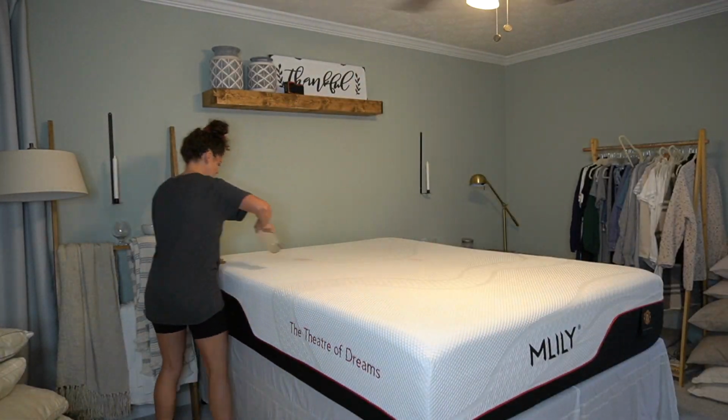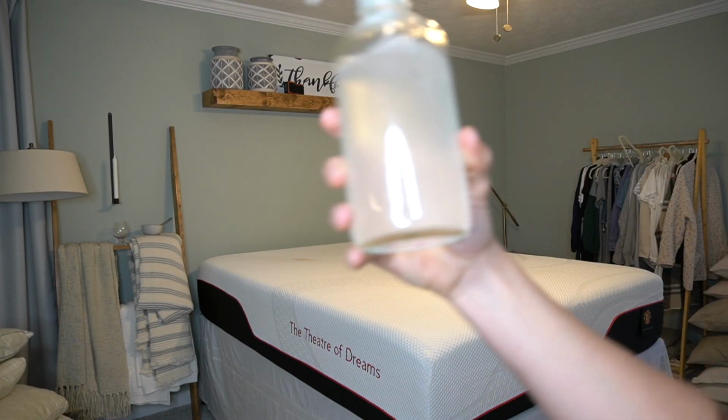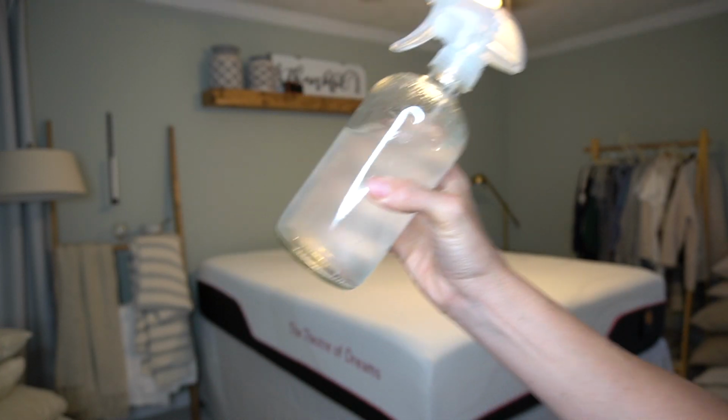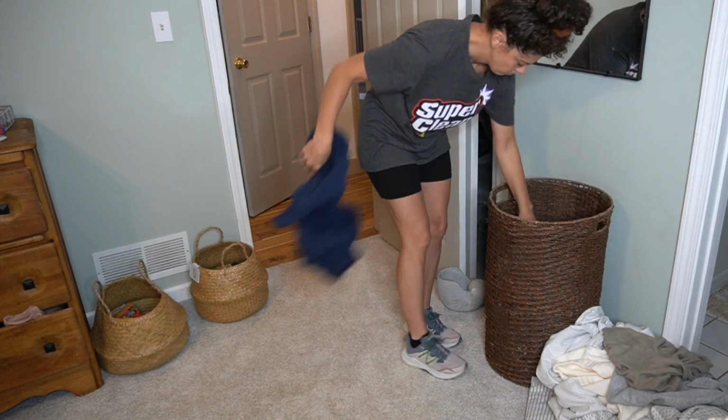Whenever I go to do a deep clean, the first thing I like to do is take all of my bedding off of my mattress, including my mattress protector, and spray it with my homemade linen disinfectant spray. And I just let that sit as long as I clean. And then I like to go ahead and start my laundry.